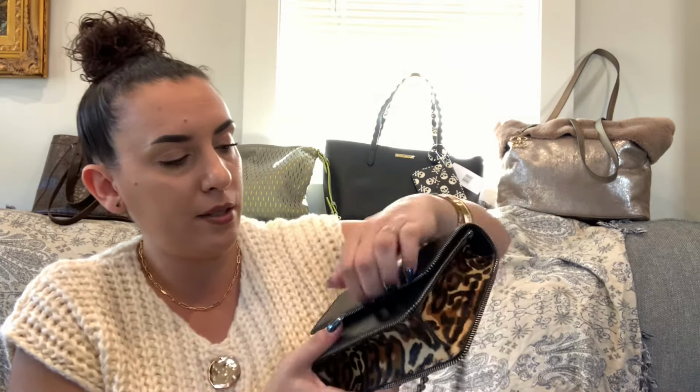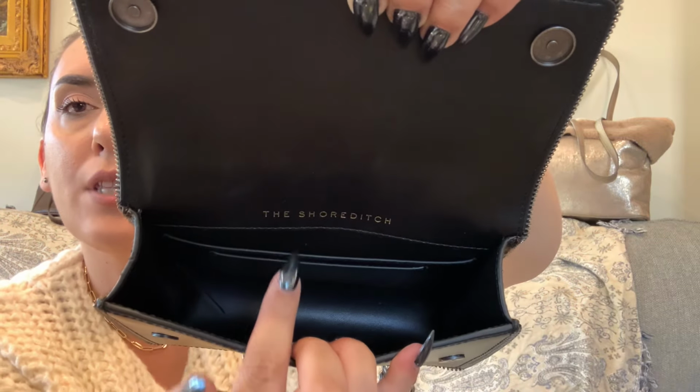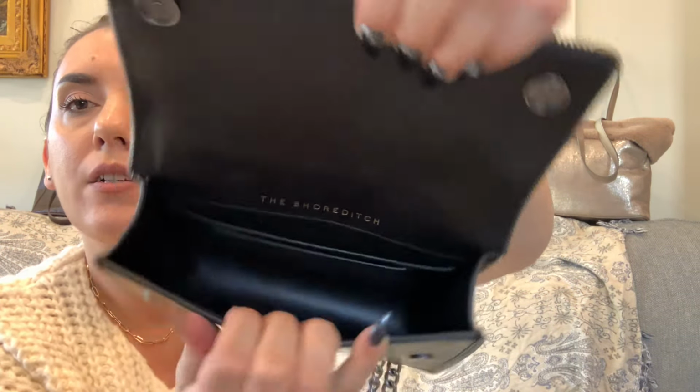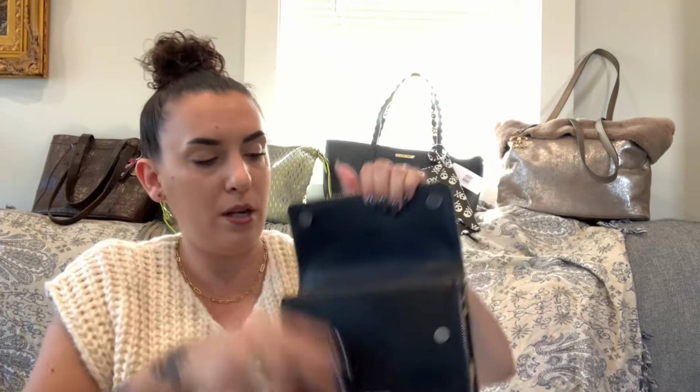I just don't wear it enough. And like I said with the other one, I like things to be shown off and worn. So instead of sitting in my closet, I'd rather sell it to somebody that is going to wear it. So the inside is the double heavy duty magnet Shore Ditch, and it has a slip pocket and like this little pocket here. Okay, it does fit a phone. Does fit a phone and a wallet and keys, no problem.